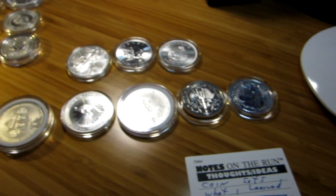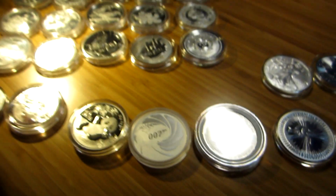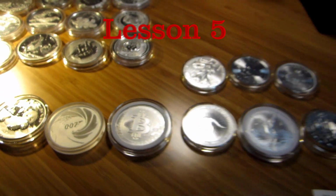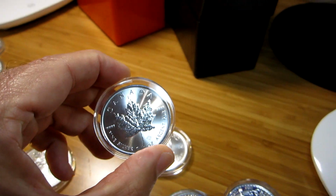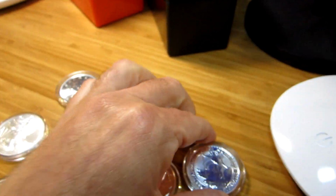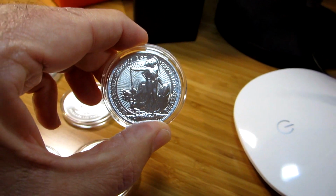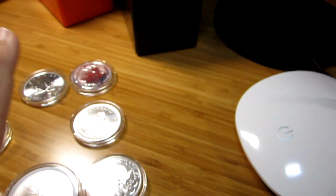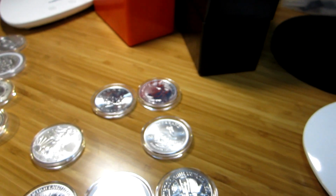Another thing I learned through this process is that you can buy some coins directly from the mint. For example, the Canadian Mint, and also the UK Mint. I actually purchased a James Bond set of bullion bars and such directly from the mint. So that's another lesson, that you don't necessarily have to go through a dealer. You can buy directly from the mints, but you can't buy everything directly from the mint.